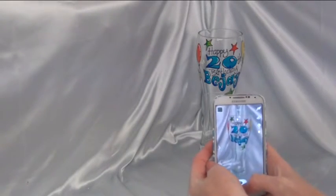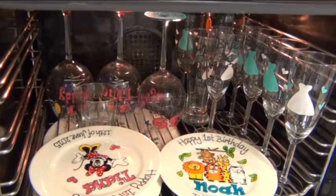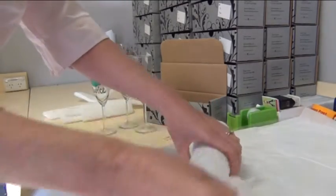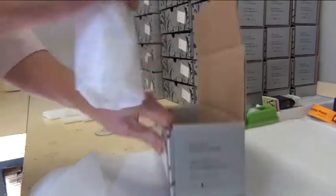Once your items are finished, I will email a photo for you to check. The glasses are then fired to ensure durability. All my products are dishwasher safe. The glasses are then packed in an individual gift box.